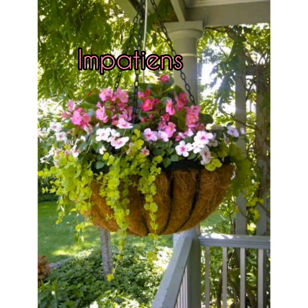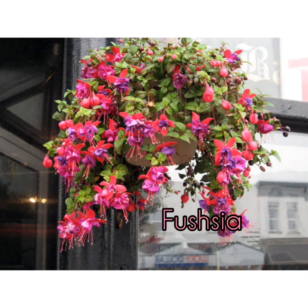Impatiens. Impatiens are shade loving plants, so they grow great in hanging baskets in areas that don't get hot sun in the heat of the day. Fuchsia. Fuchsia plants have a unique flower design and love the shade. Fuchsia is normally grown in container gardening or in hanging baskets.